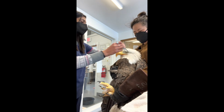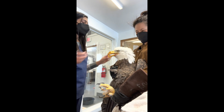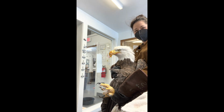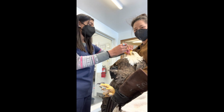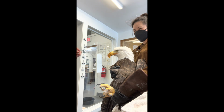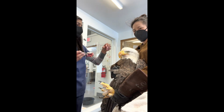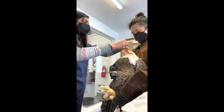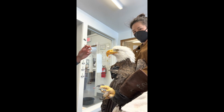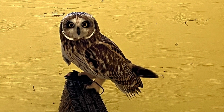And as you can see, it's kind of difficult to get them to self-feed on their own, simply because as hunters, they tend to go out into the wild and hunt on their own. So sometimes when we present them with dead food that does not need to be hunted, they're not quite sure what to do with it. And that's possibly the case with this bald eagle. It's also a possibility that she's a little stressed in captivity and might not want to eat on her own right now.